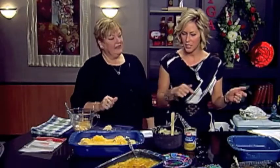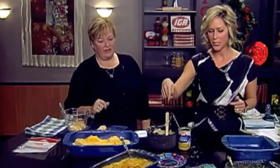Having people over, keep it easy on yourself. You don't want to have a lot of work. Okay, so stick this in the oven, and when it comes out looking like that, we'll taste it in just a second.